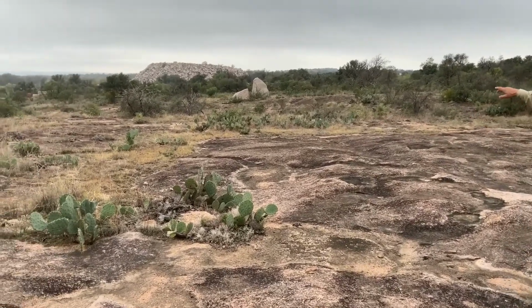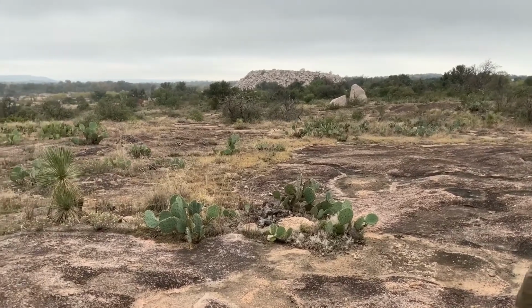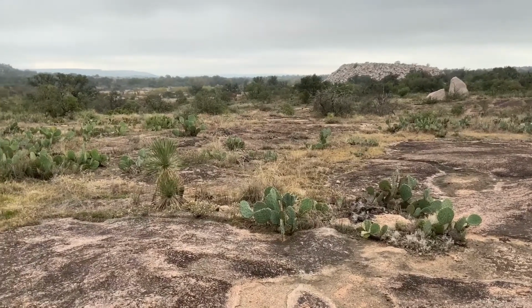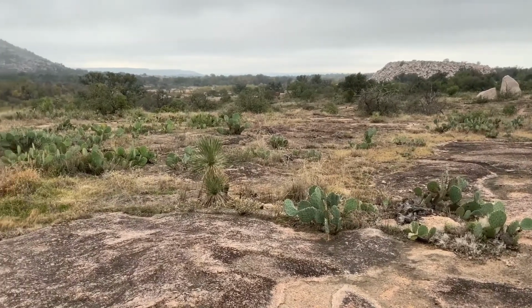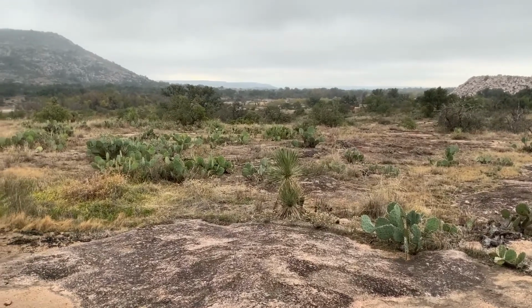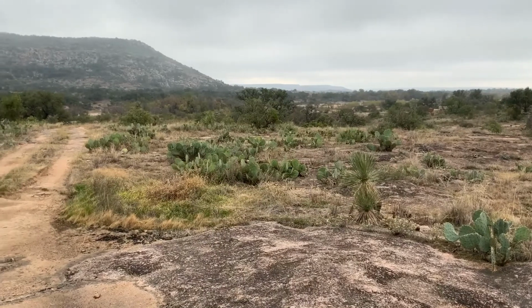They like this little scrubby oak forest over here. There are black-throated sparrows that live among the cactus here. So this is actually a good spot. If you came here quietly and wandered around a while, you'd see plenty of birds.